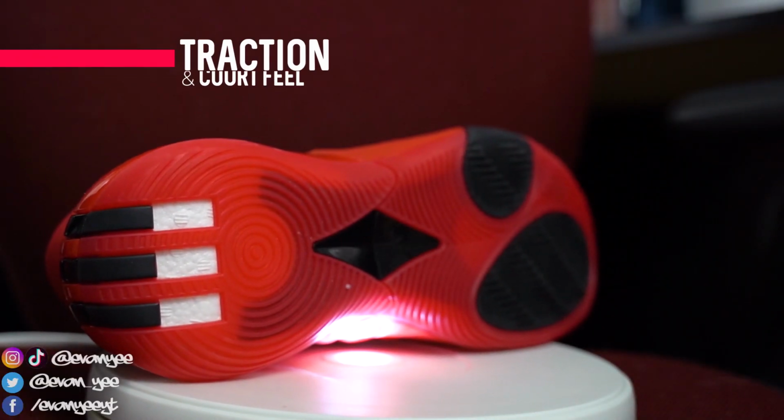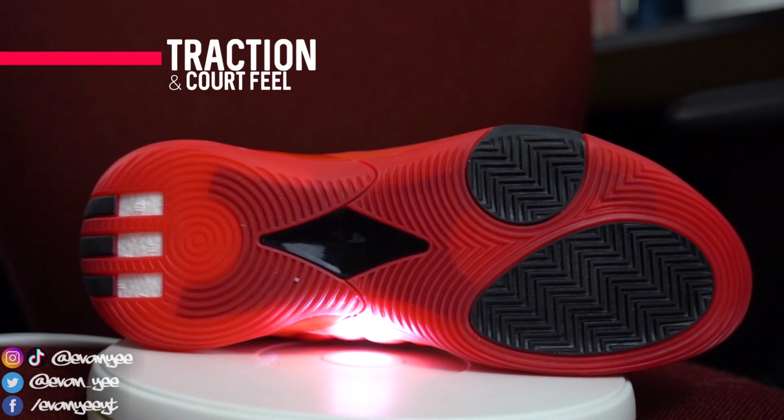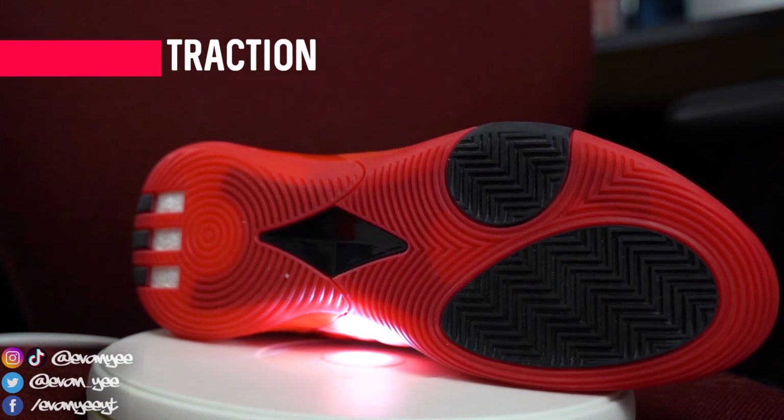Moving on to the traction. Traction isn't that great. You would think that the traction would be great in a Harden sneaker considering all the Euro steps, side steps, travels he does. Traction isn't that great.